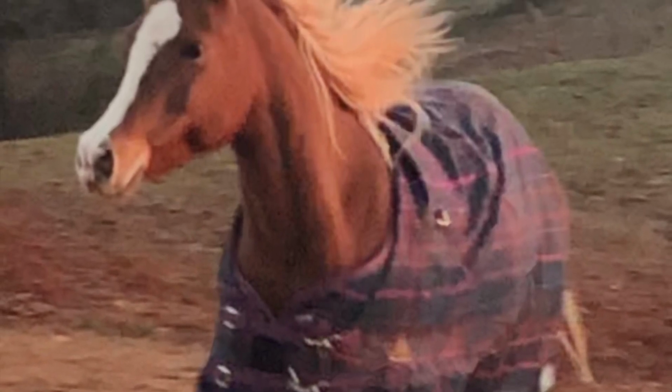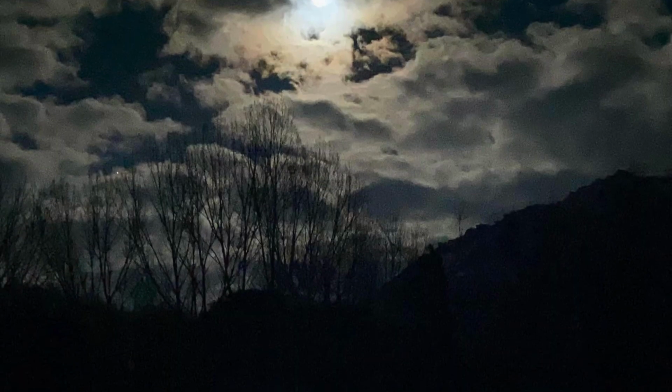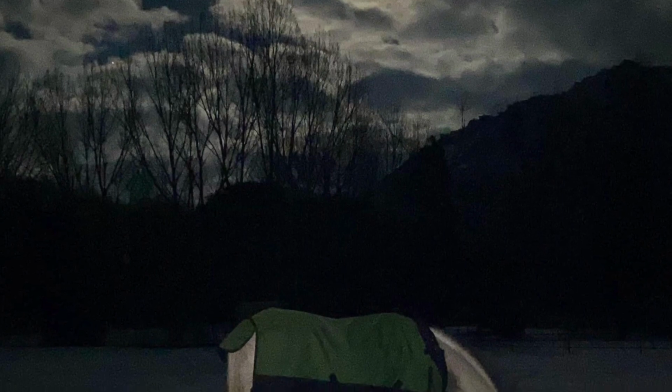Be sure the size of the sheet or blanket is correct for your horse as well. A well-fitting blanket will keep your horse warm and comfortable, but an ill-fitting blanket can restrict movement, cause rubs, it can shift around, or it can get tangled.